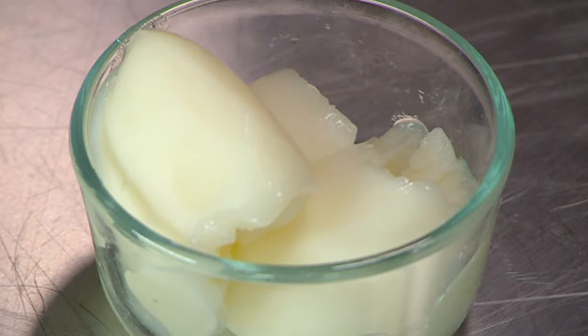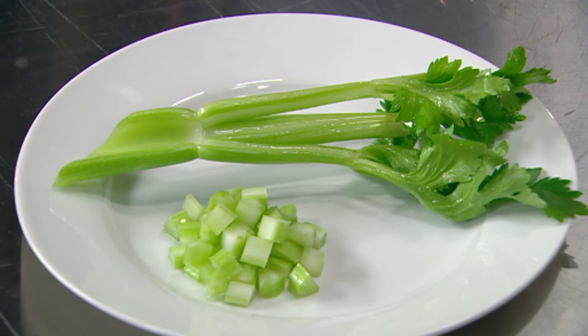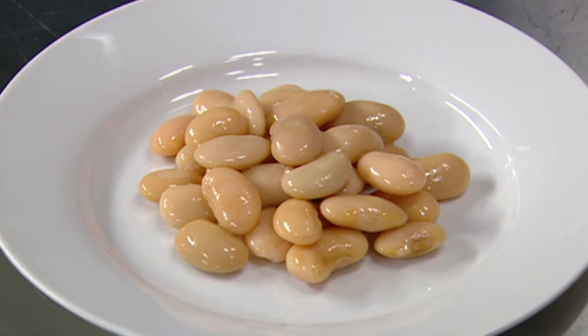Chicken livers, baby leeks, duck fat, brandy, cardamom. Oh, no one's gonna get that. Celery. I saw Kumar biting into one of these. It was a butter bean. I bit it. I was chewing it. I couldn't put a name to it. I'm so upset with myself.